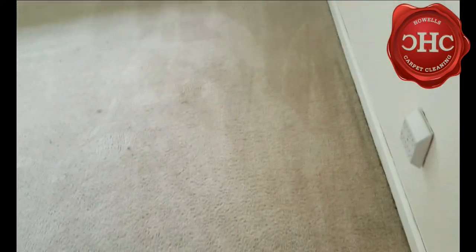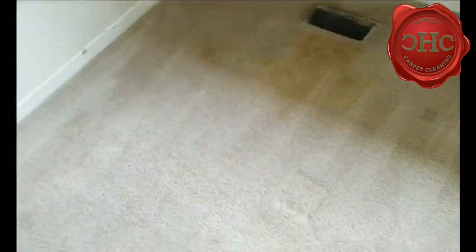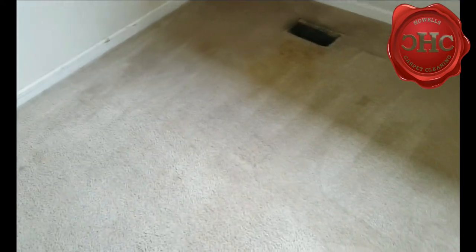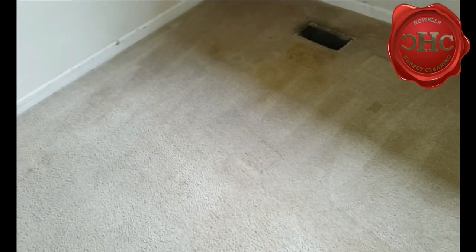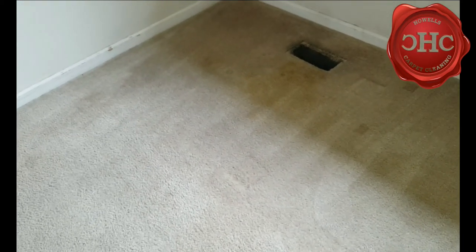It is in really good shape, but when you start dealing with age and wear and losing stain resistance and that sort of stuff, you risk actually just re-dyeing and bleaching the carpets. So that's essentially what happens, and they can be re-dyed. However, we're not doing any dyeing.